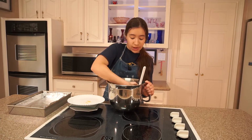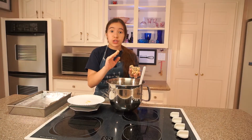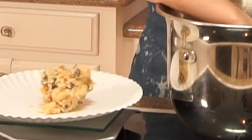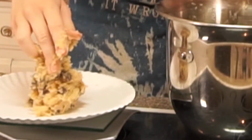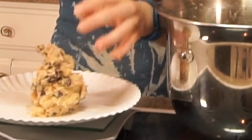You want to form these with your hands instead of a cookie scoop because they're supposed to be roughly shaped. Don't use a cookie scoop because it condenses the dough and gives it those smooth edges. With this cookie, you're going for a more rustic look with those rough edges. So you can see that's 4.7, add a little more. That's 5.6. That's way too much, okay.